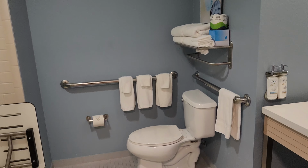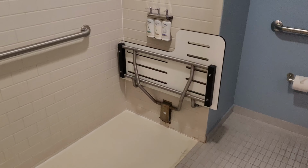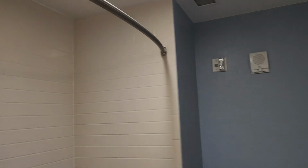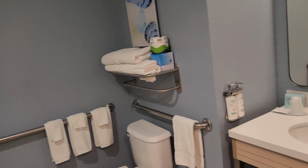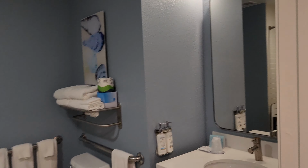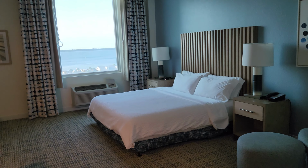This is the accessible room, so you got your toilet there. Got the shower with the bench. Spacious shower. I guess they decided I do not need a shower curtain. But anyway. Got the sink area over there. Nice mirror. And then swing back to the room.